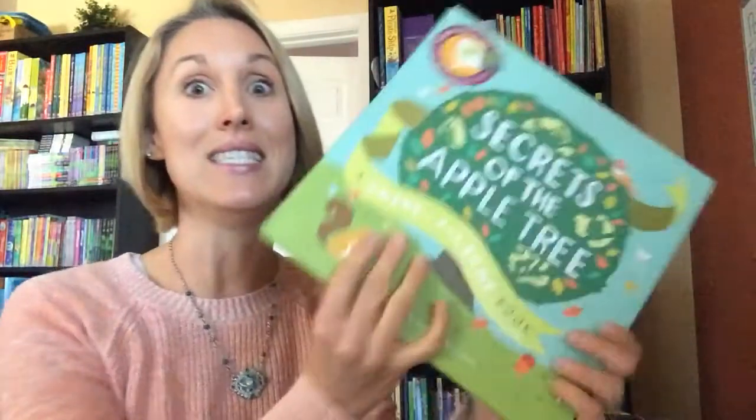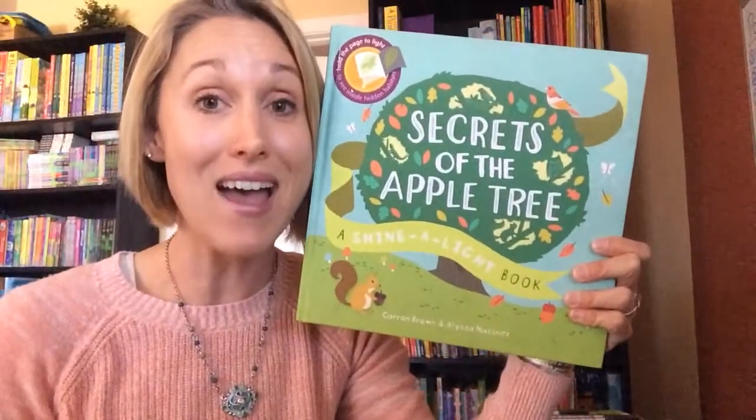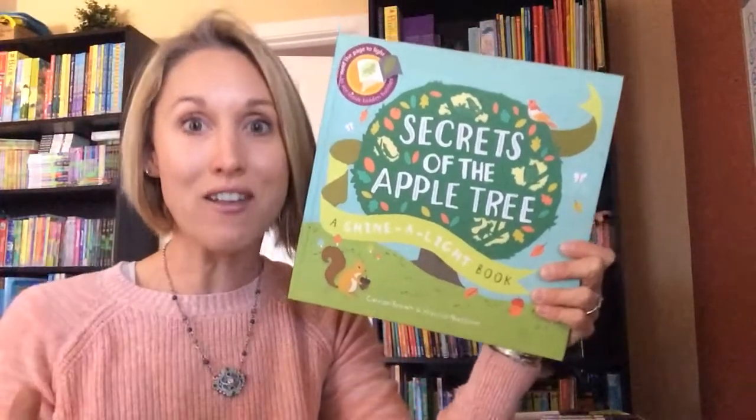If I had to pick 5 from the hundreds of titles we have here with Usborne Books and More. My first title, hands down, is definitely our Shine a Light books, also known as our flashlight books, because kids love them because they get to read them with a flashlight. How cool is that? And it's all nonfiction.